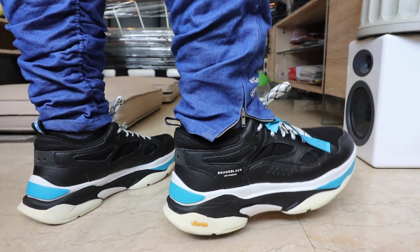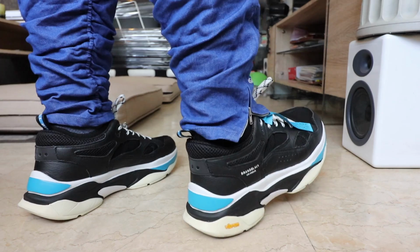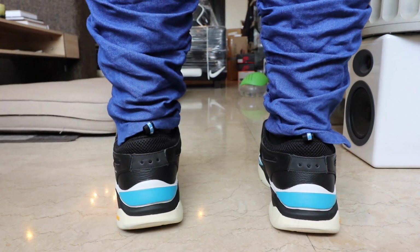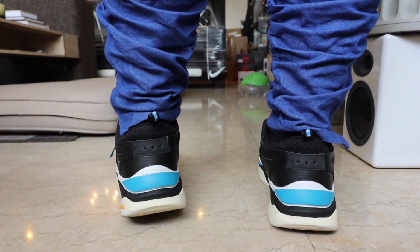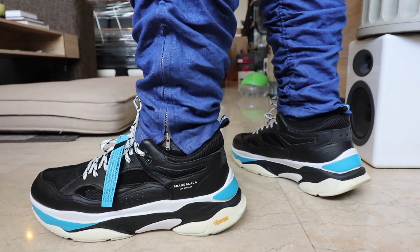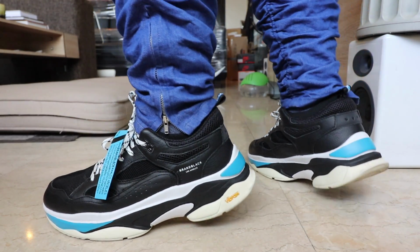Now, the great thing with designs of shoes like this is that when you walk forward, the shoe actually supports your movement. Unlike, for example, the Balenciaga track shoes or the Balenciaga Triple S, this is just flat. It's as flat as an iron. So when you are walking, you really feel the weight. This one is built so that it supports your weight and makes you actually feel lighter when you are walking in them. And apart from that, I absolutely love the Vibram midsole.